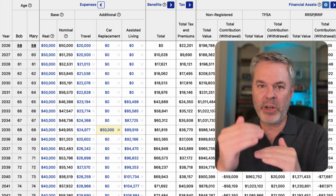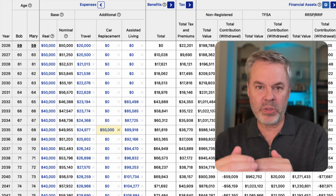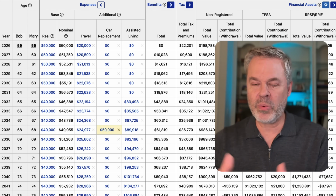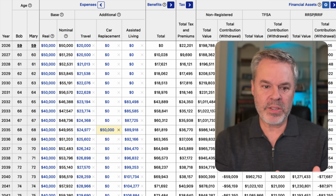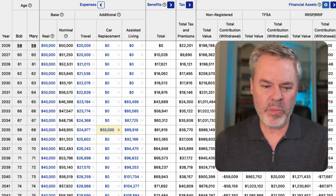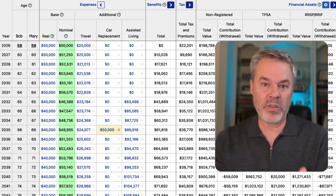Then what we do is we layer in all of your wants. You want to take vacation, you want to do some renovations, you want to replace your car, you want to give money to your kids or whatever you want. Those are your wants. So the first part is, these are your needs. That's that $50,000 real column. Then your wants. The next column is the nominal column. That's just the same number for the 50,000 except adjusted for inflation.